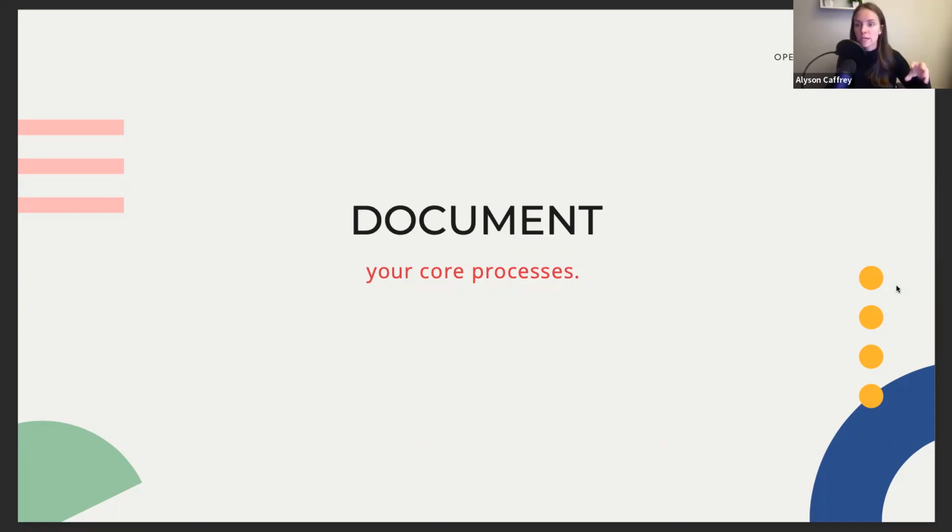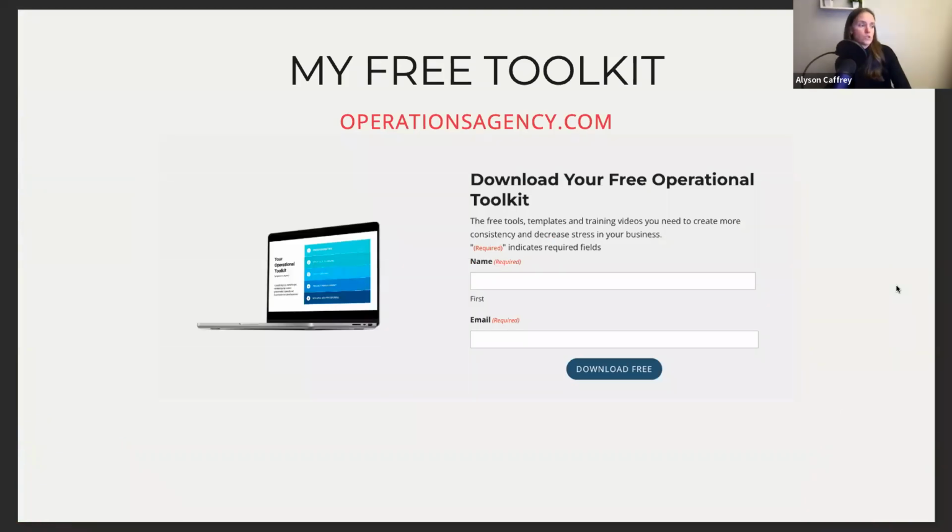Just focusing on that specifically is going to be huge. In my toolkit, I have an SOP template that you can go through and walk through. I also have an example of an onboarding process that I use at my very own agency. It's very, very in-depth and can really help you whiteboard out and root your onboarding process inside of that experience. You can do that with me at operationsagency.com, download the toolkit.